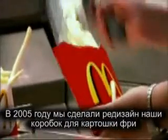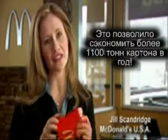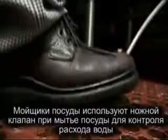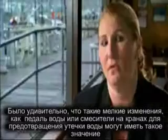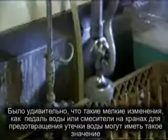In 2005, we redesigned our fry box, and by removing a 1/4 inch off of the seams, we were able to save over 1,100 tons of raw material per year. The dishwashers use foot switches to control the water as they're doing the rinsing instead of letting the water run, because we're a very high volume restaurant.